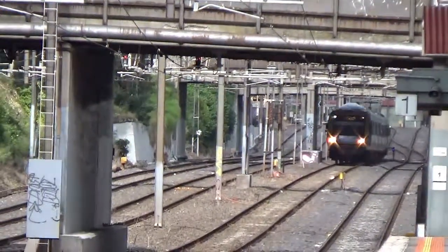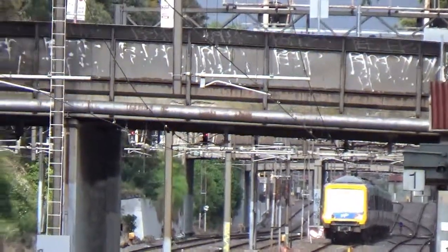Anyway, got this Xtrapolis coming. I'm gonna say it's come from either Belgrave or Lilydale.